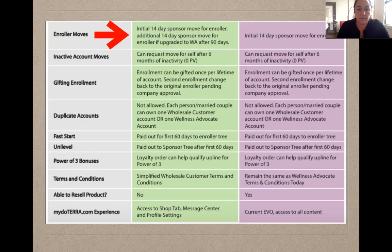So you can hand this enrollment over to somebody and potentially hand it back if the company approves, okay? Duplicate accounts are not allowed for wellness advocates or wholesale customers. Each person or marriage couple can own one wholesale customer or wellness advocate account only.